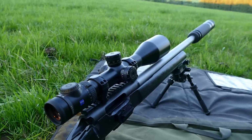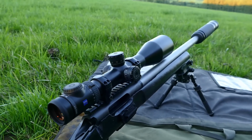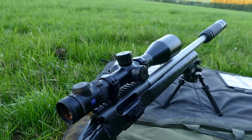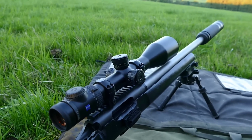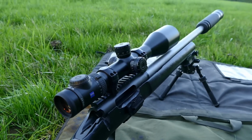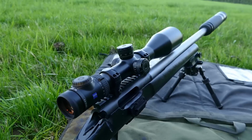It is class leading for all of the big numbers. Contrast, field of view, resolution. They have done it optically. Wow. They haven't impressed me, unfortunately, nearly as much with the turrets.